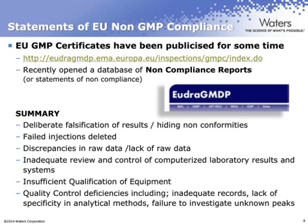And unfortunately, when I've looked through this database recently, I'm seeing very similar trends from European inspectors to what I'm seeing in the warning letters, which includes things like deliberate falsification of results or hiding the non-conformities. So rather than properly investigating why a particular result appears to be incorrect or appears to have issues, it's simply ignored or deleted and the results are repeated in order to try to get a correct result. This leads into a question about the review process and the control of computerized systems, which would allow this kind of behavior to happen. Other concerns from the European regulators include qualification of equipment, but also inadequate records, some concerns about specificity of methods, and unknown peaks in chromatograms.